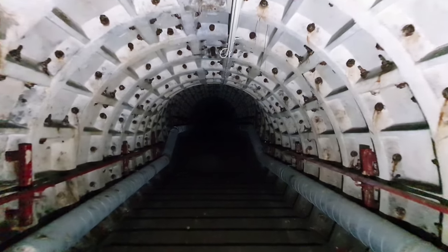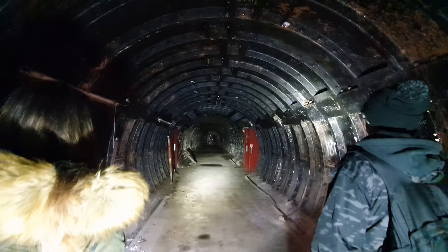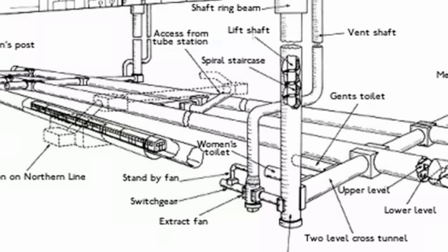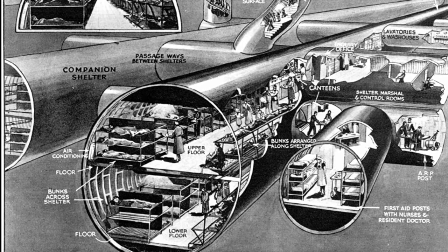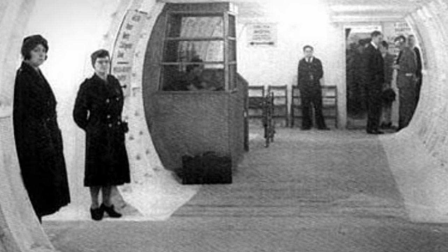Inside are double spiral staircases which descend over 100 foot underground. Two rows of seemingly infinite tunnels on either side of you. The round tunnels were divided in half horizontally, creating an upper and a lower floor. Street names were used to help shelterers navigate. Each shelter had 8 canteens, 8 lavatories, 2 medical bays, and rows of 3 tiered bunk beds.